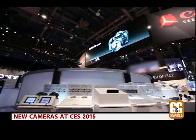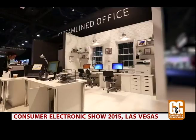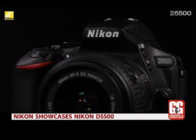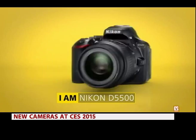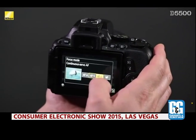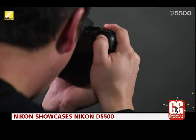Cameras were also present at CES 2015 this year, and the ones that will be coming to India for sure are from Canon and Nikon. Nikon showcased the Nikon D5500 DSLR at the CES 2015. The Nikon D5500 is a new DSLR with a number of Nikon firsts. It's the first time that the company has featured a touchscreen in such a product, and it is also the smallest DSLR to date. But that doesn't make it the smallest on the market.